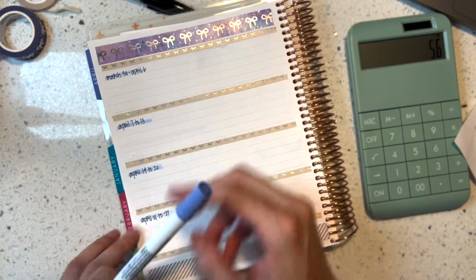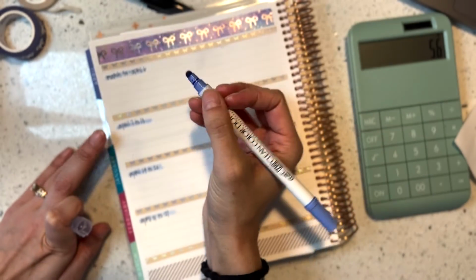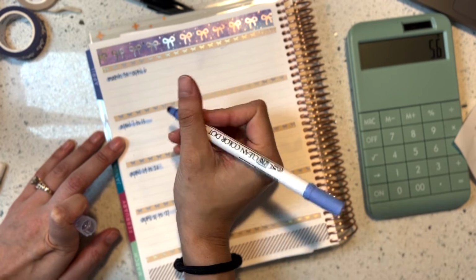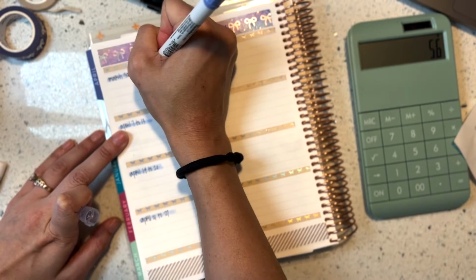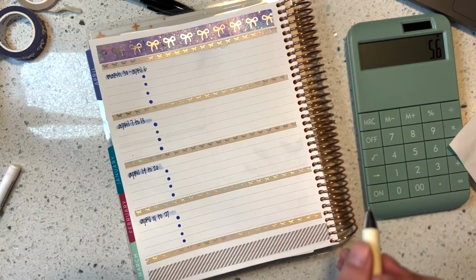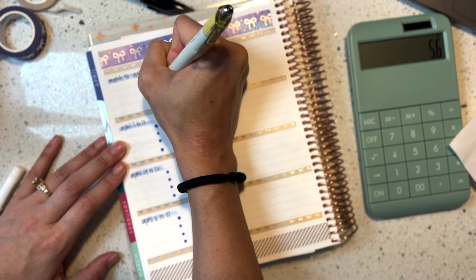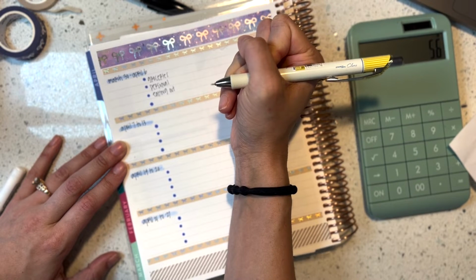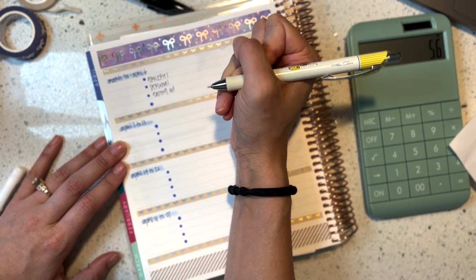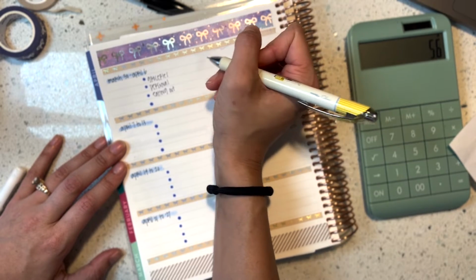Categories I said I want to do. Let's do, I love these dot pens. These are the Clean Colors dot pens. Okay, so how do we want this to look? Let's do it like 1, 2, 3, 4. We want to do groceries, personal, eating out, and what did I say? Fuel? You know, with gas, we're gonna spend what we're gonna spend.